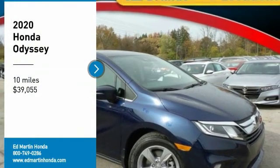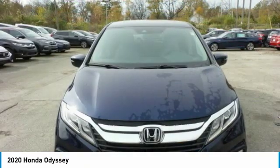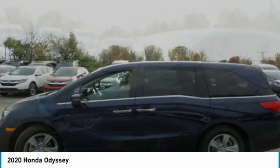Looking for the right vehicle? Check out the 2020 Odyssey. The Honda Odyssey is a showcase of distinguished style, captivating technology, and advanced safety features. A must for all families, and is priced below $40,000. This vehicle has less than 100 miles.